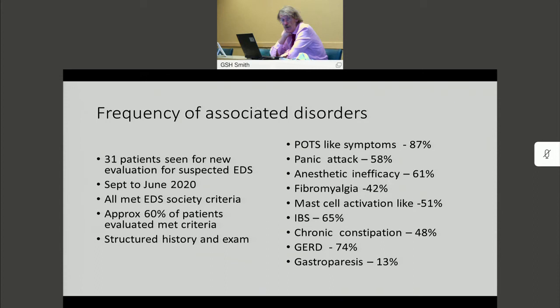Of these patients, 87% had symptoms consistent with postural orthostatic tachycardia. 58% of them had a history of panic attacks. An interesting thing that we see in hypermobile Ehlers-Danlos syndrome is many of them note anesthetic inefficacy, that when they go to the dentist, the Novocaine doesn't work. And actually, a lot of them develop dental phobia because of it. 42% of these patients had a previous diagnosis of fibromyalgia. 51% of them had mast cell activation-like symptoms.